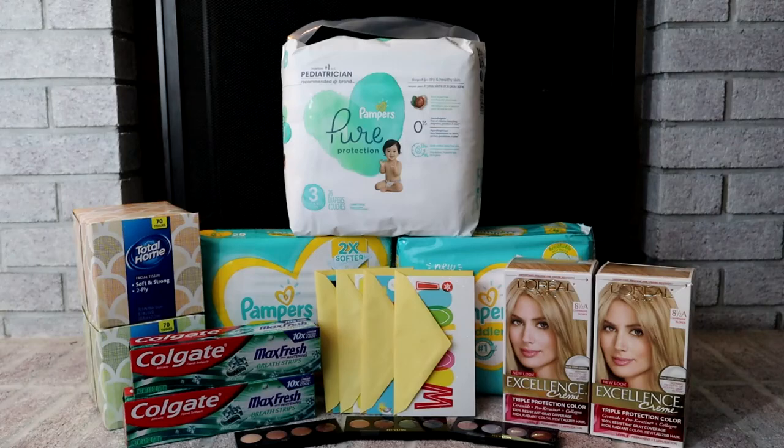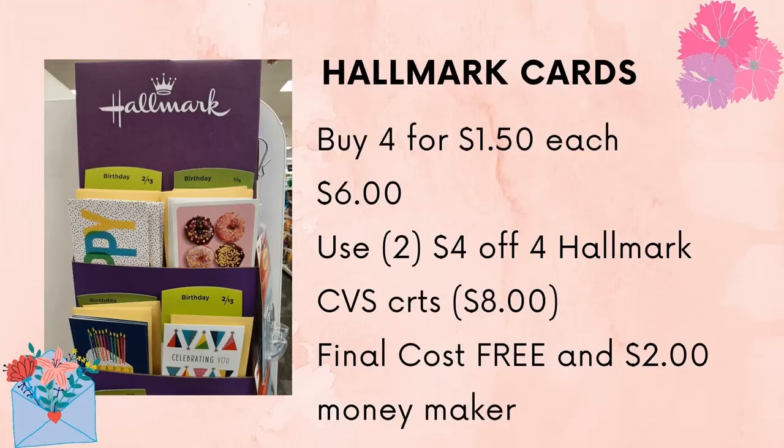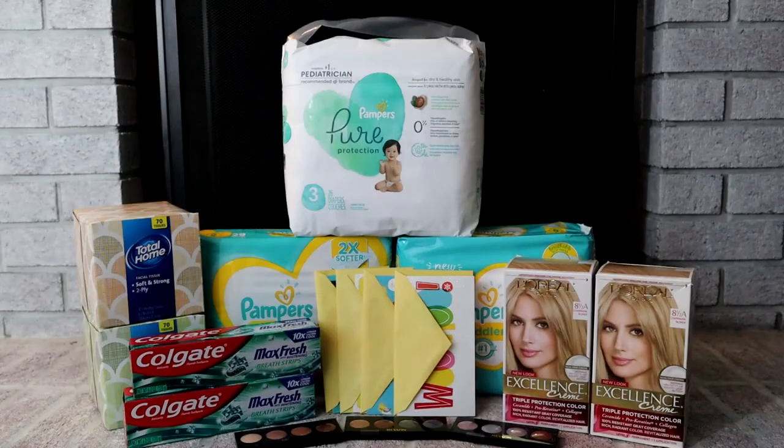And then last are the Hallmark cards. So these are kind of on an end cap, as you can see here, and they are two for $3. So I picked up four at $1.50 each. That brought my total to $6. And then I had two $4 off of $4 Hallmark CVS CRTs, so that took off $8, and that made my final cost free and a $2 moneymaker. Not a bad second haul.